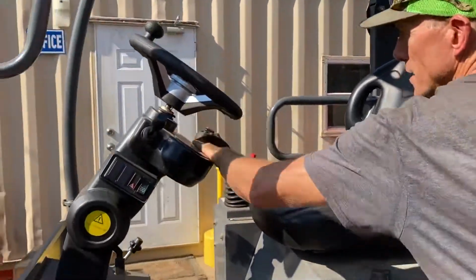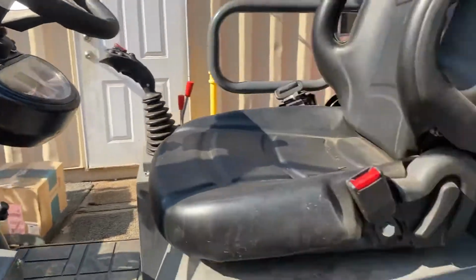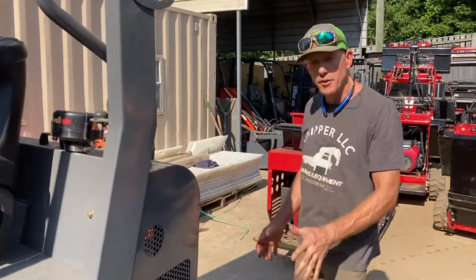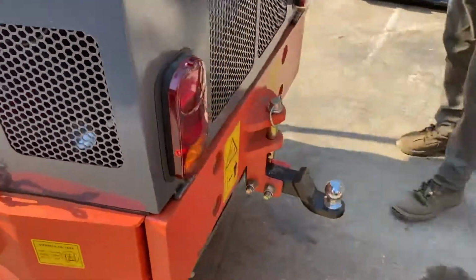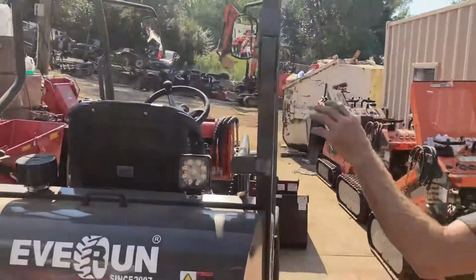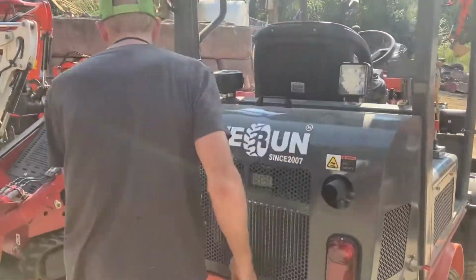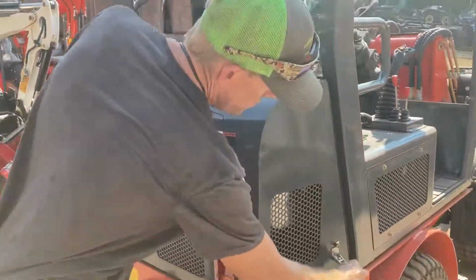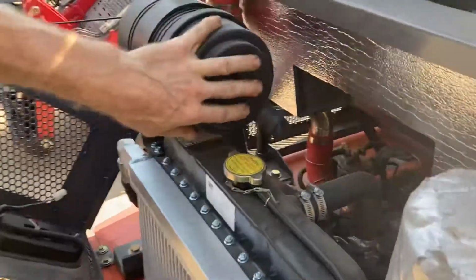You've got a digital cluster for controls, powered by a 25 horsepower Kubota to stay under emissions, so this is emissions free. Pitch standard, and we've got lighting all around, so you've got rear lighting, you've got strobe lights. If we open the hood real fast, let me show you the engine. The Kubota engine is really easy to access, Donaldson filter.